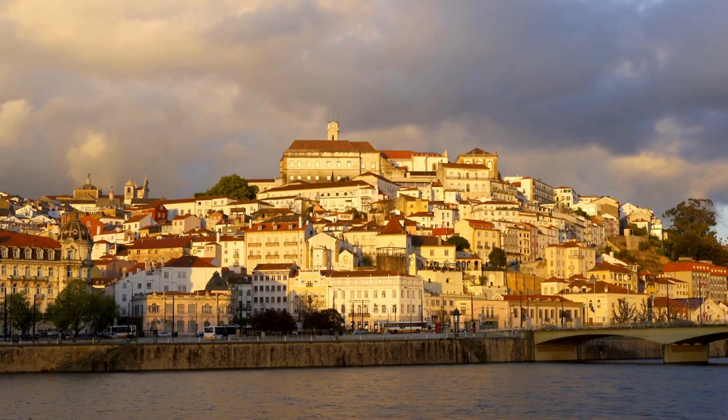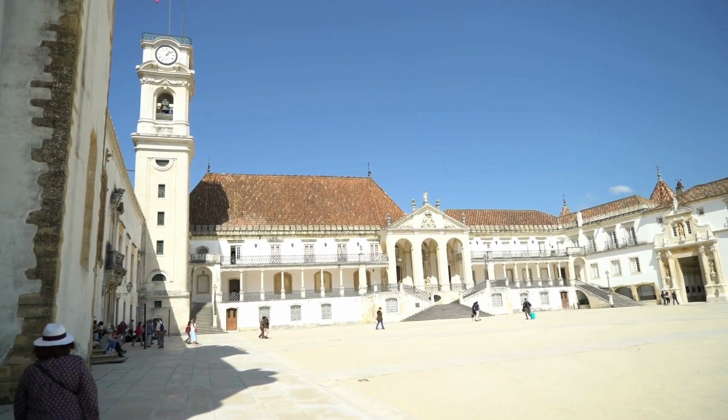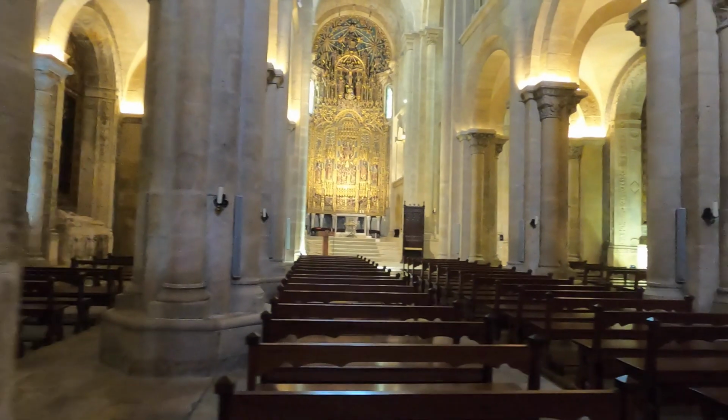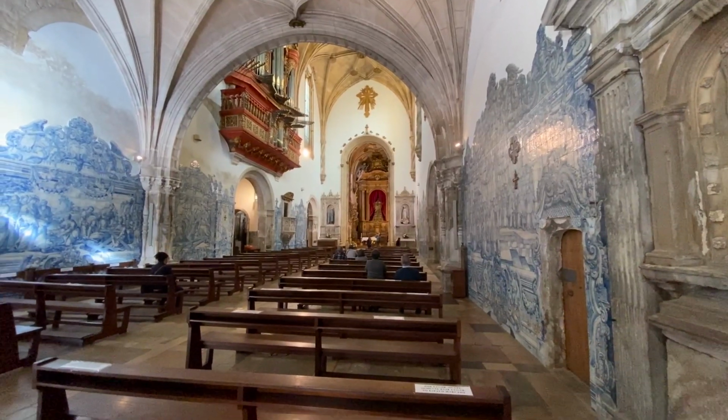The thing I love about touring Coimbra is you really can do every single thing that you want to do in the space of a day. For me, I just loved how picturesque the city was, and to learn about the history and all the different universities and all the different cathedrals, the Old Cathedral and the Church of Santa Cruz. So really worthwhile to come out to Coimbra and see it.